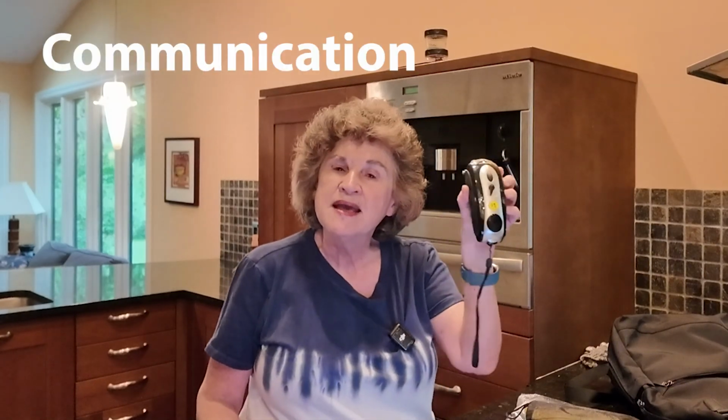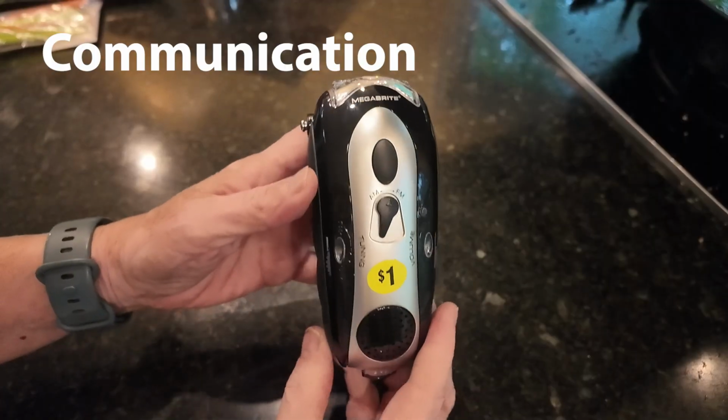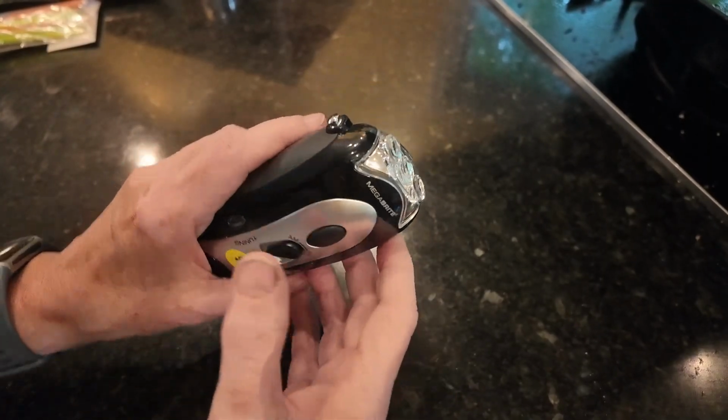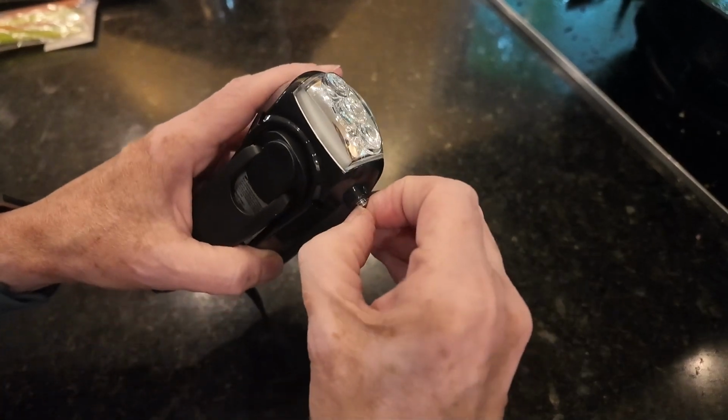So for water, we have this water canteen, but that's not all. You might want a personal water filter. Communication, again, we have the radio here. Okay, I was wrong. This doesn't have a battery, but guess what? You pull out right here, it has an antenna.